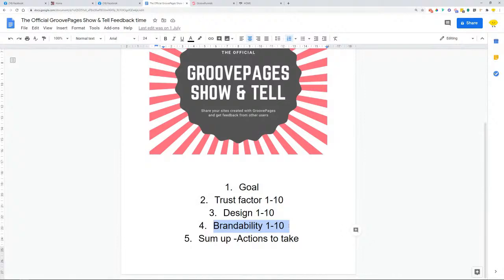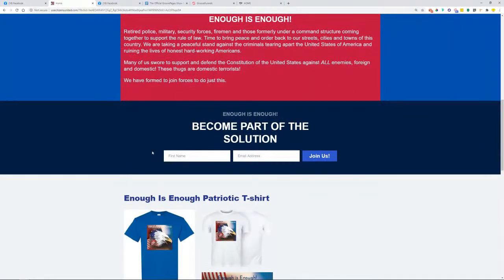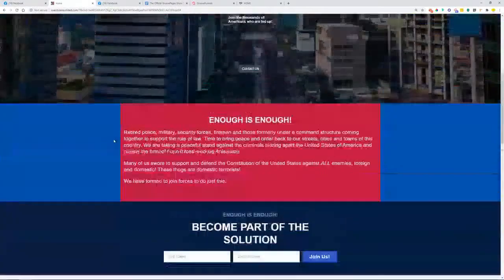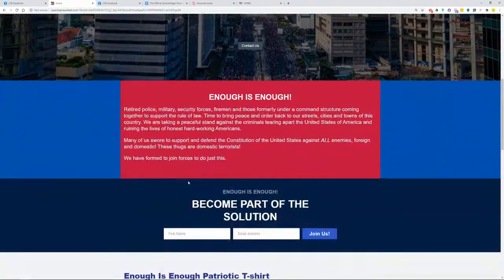Brandability, you could make a big movement with your cause, USA Citizens United. You can actually sell a lot of these t-shirts, but we would need to work on the design of the page to make it look more trustworthy. And to sum up the actions to take, the biggest action that we would need to take to make this look better is to actually model a site that is doing something similar.